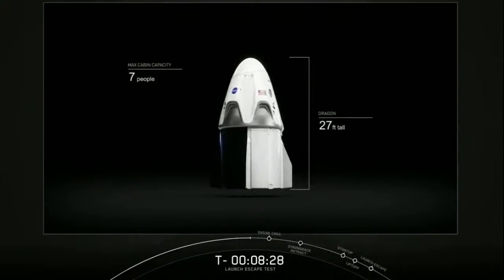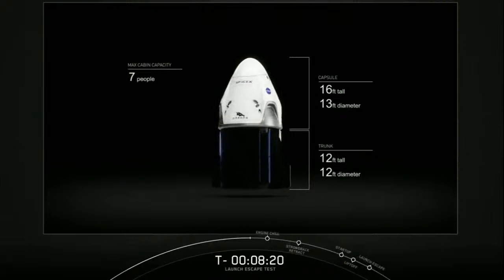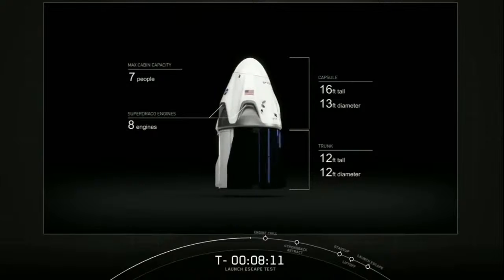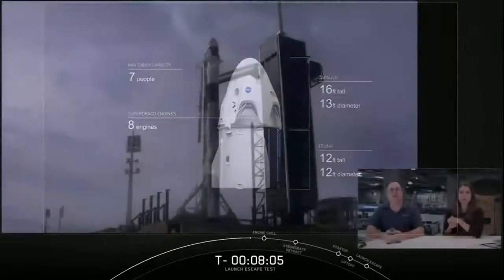The capsule, that top portion, is designed to hold crew and pressurized cargo, and it has an unpressurized section known as the trunk that's down below. For today's test, much of the exciting work is going to be done by the Dragon's 8 Super Draco engines we talked about, built directly into the capsule. Now, to give you a sense of power, when fired together, the 8 Super Dracos can move the spacecraft a half a mile in 7.5 seconds.